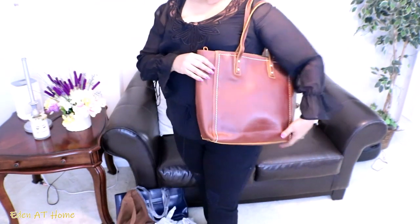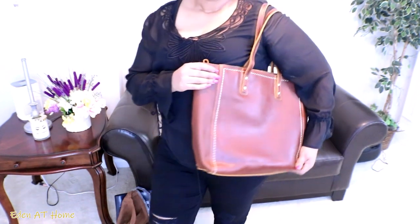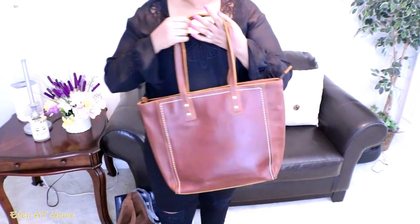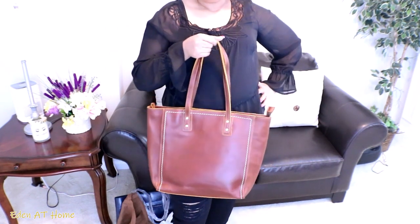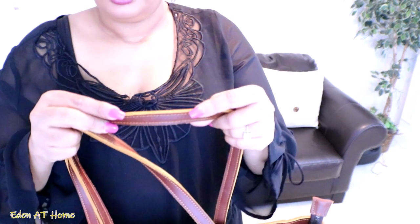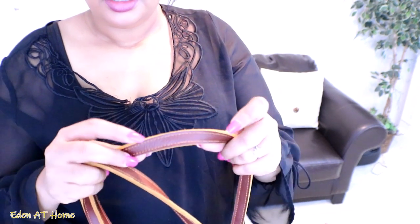So, how cute is my outfit right now, you guys. This is one of my favorite bags. This is a tote bag for moms, you guys. Amazing. And you can see how real leather it is. You see? You see this one?